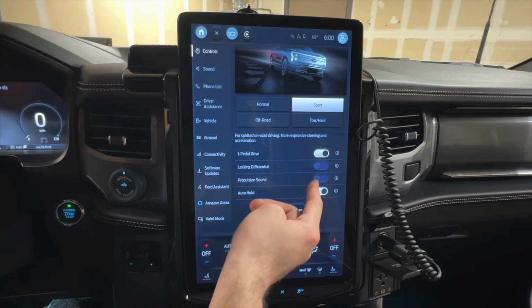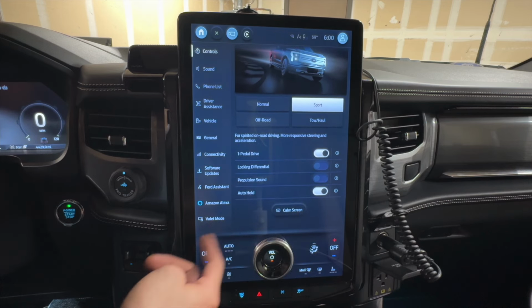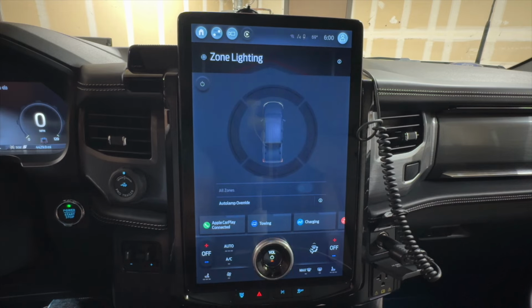You could play engine sounds. I prefer having this off, it sounds weird. And your auto hold is right here. Again, you have access to the comm screen this way as well, but you can always just do that to go back.